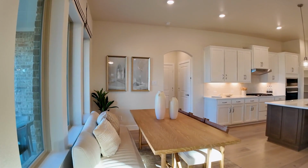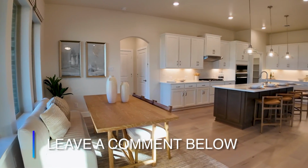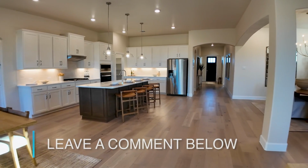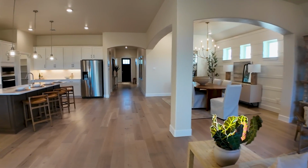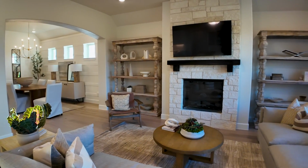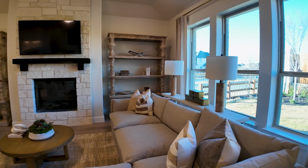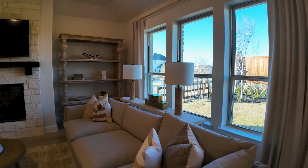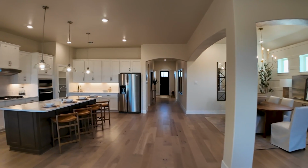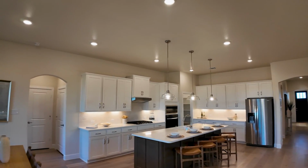Look at this. Leave me a comment. Am I crazy, or is this just, as far as a 1-story floor plan, is this not insane? Like, this is huge. I mean, I've got 2 kiddos, and we could absolutely do a 1-story home with this much square footage. I mean, this is big, it's open, the rooms are big. You've got that formal office and the nice high ceilings here for the 1 level.